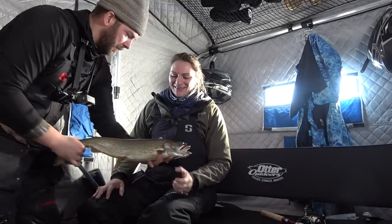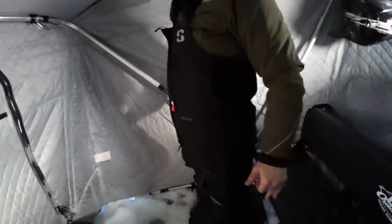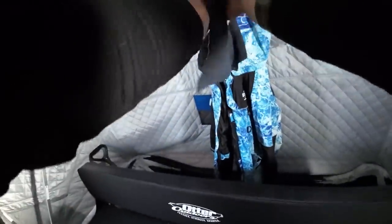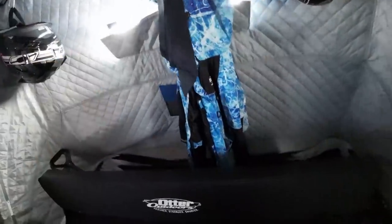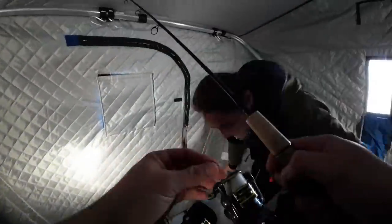Absolutely. You want a picture with them? Sure. Yeah. Okay, well. He's gone. Cool. Jigged it up off the bottom. What the heck? Good job. You worked that fish so hard. Frick yeah. Let's go. We should change lures though. You can. I'm just kidding.